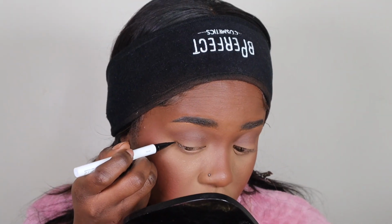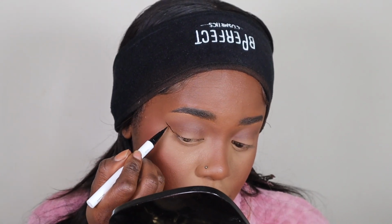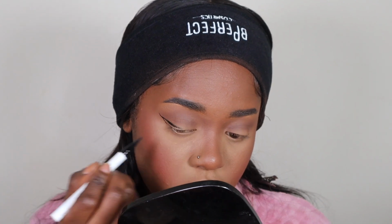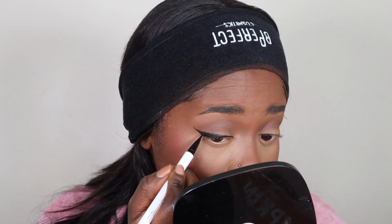Yeah, this is not my favorite because sometimes it just don't be doing what I want it to do. It's a little thicker than I wanted it to be, but it's okay. This is what I don't like about this eyeliner. Like, it dries out really fast. You do one eye and then you go to do the other one, it will now make you mess it up. See, this liner is now trying to dry up on me.